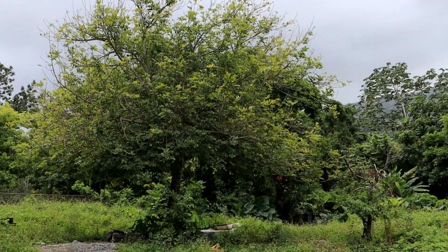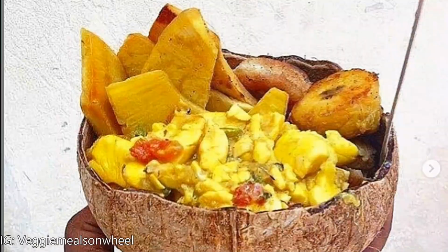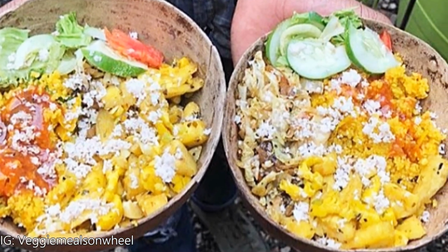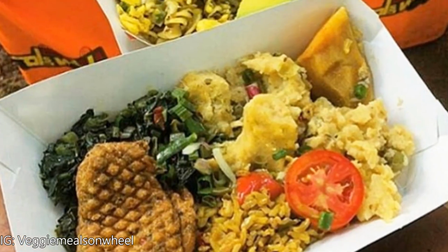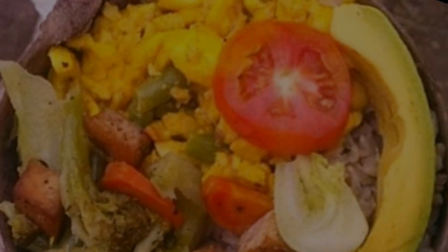The rind? Poisonous. The unripe fruit? Poisonous. However, there is one country where not only is the ackee eaten, it is such an integral part of its cuisine that many people eat it every single day. That country is Jamaica.